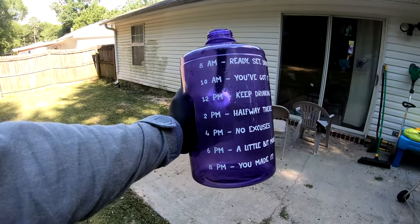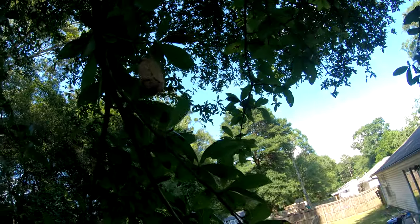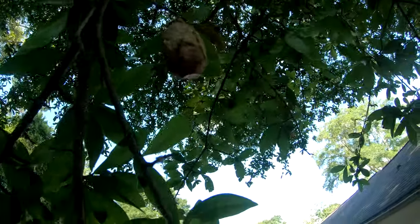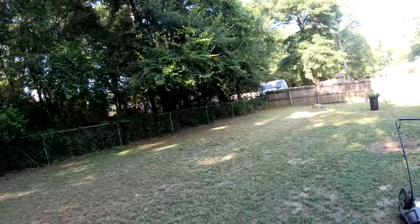While I was working, I drank this here. It's a gallon. Because, man, it was hot. Also, I found this huge looking cocoon thing. I'm not sure what's gonna come crawling out of that, but I decided to leave that alone while I was trimming all these trees. So yeah, we'll see what happens.